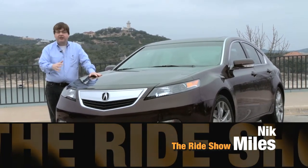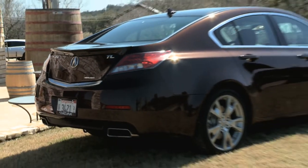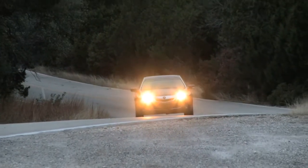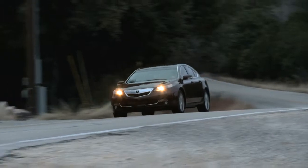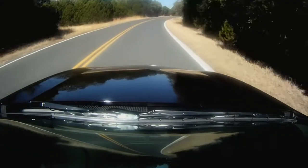They've given it a new front end with a much more stylish grille. They've given it a new rear end with some very nice new lines, and they've also put some new mechanical portions in the vehicle. It comes with a new transmission, which helps fuel economy go up to 20/29, and they've also added a lot of safety features.